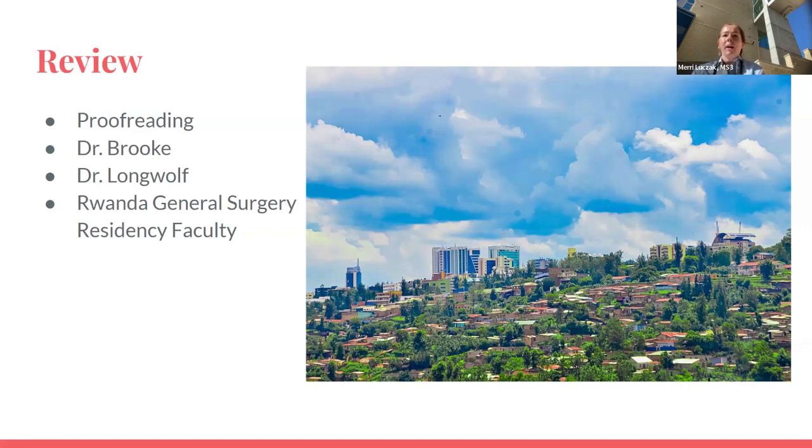And this goes back to what I was saying at the beginning. We are unsure, or at least I am unsure, of the capacity that the Rwandan team has, what they can do as far as surgeries. So we just gave them all of our tools that we have here at the University of Utah, as well as what the ACGME requires. And we're just giving them all of that, and then we can see what they have the capacity for.